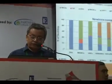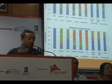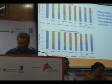And from MCWC and UHC, you can see that majority of the patients were referred either to the Medical College or district hospital. And from union and community level facilities, the patients were referred to the upper level of public facilities. And interestingly, from the private and private non-profit facilities, the patients were referred to the public sector.